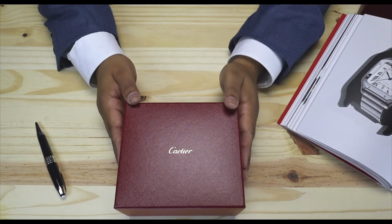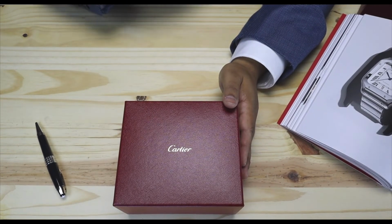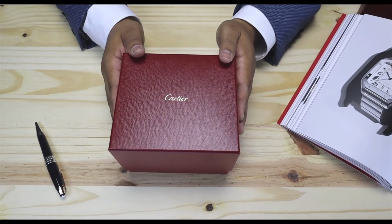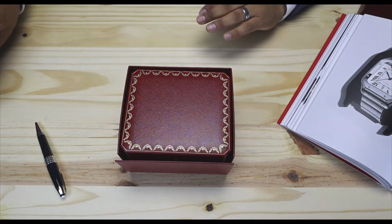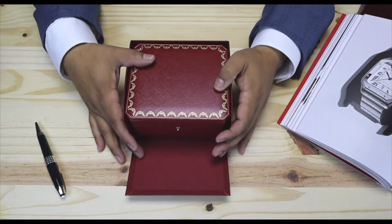You guys heard, I just slammed it on there. But here we go, guys. You guys are watching this at the same time I'm seeing this as well. Obviously, I saw it in person when I purchased it at Cartier, but let's check it out. Let's see. Here we go. Oh, there's the Cartier box. You can see the Santos right here. I have the book, and slide this forward.